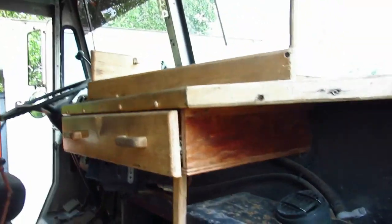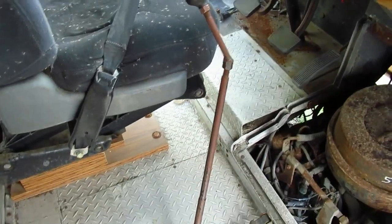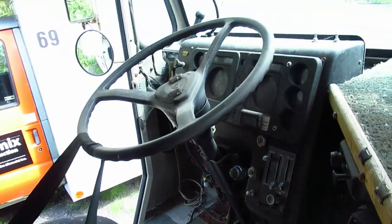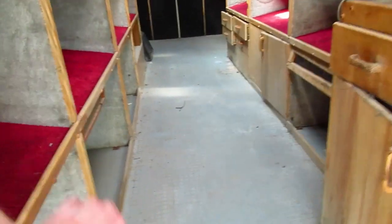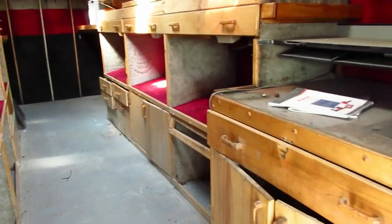That's got like a little workstation here. Wow, what a trip. Look at that. You know, when a freaking step van is old, it's got the manual shift on the floor. Look at that motor. I wonder what it is. Man, what a beast. Hey, look at that. Look at this. What the hell is all this? What was all that for?